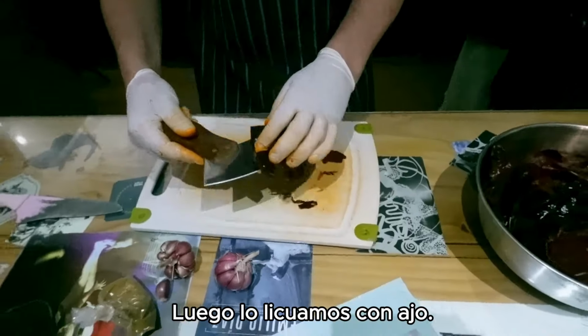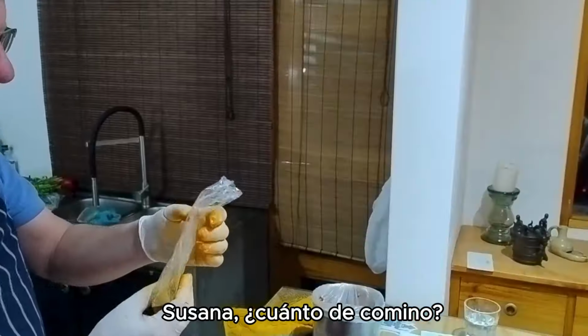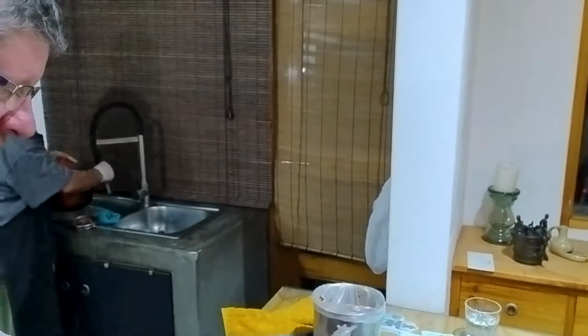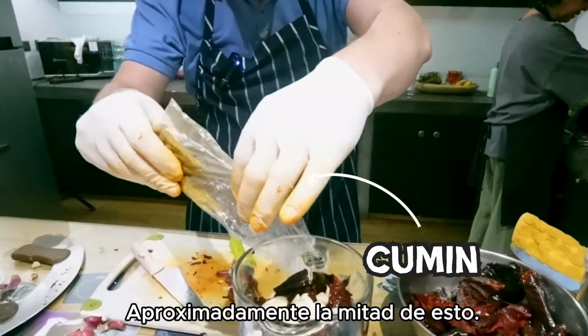And then, of course, we're gonna blend it up with a few nice goodies. Now, Susanna, how much do I use? About half of this? Okay, half of this.